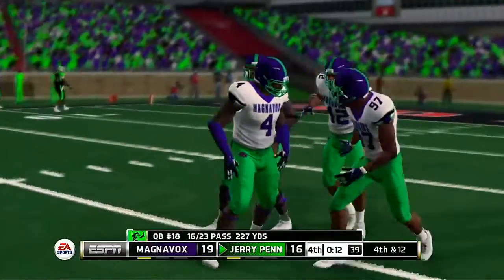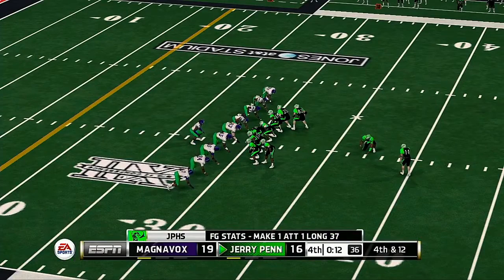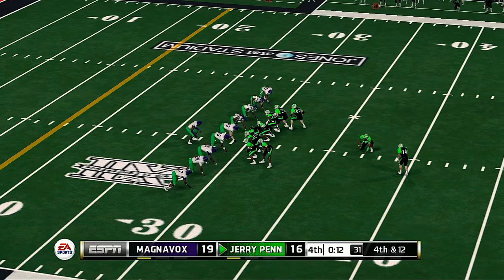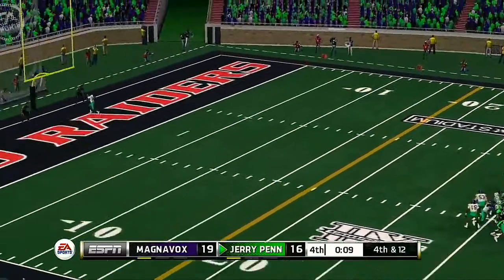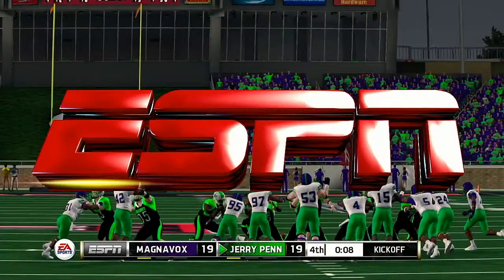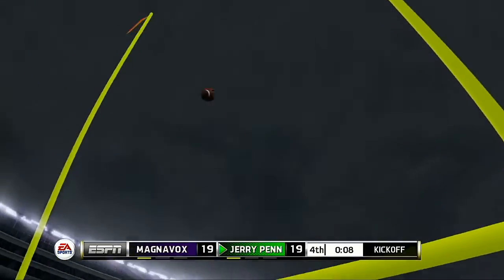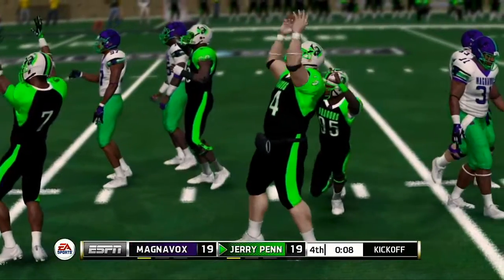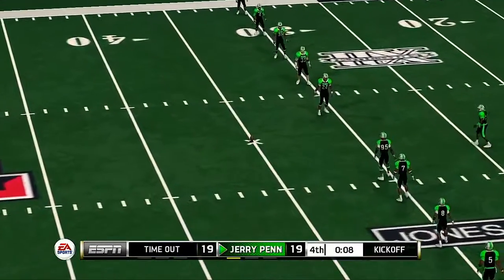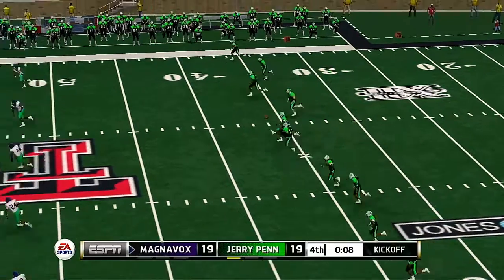Just a huge stop right there here late in the fourth quarter in a game this tight. That might be one we look back on later and say that won the ball game. The kick is up, and he just drilled it from long range. Kick this one away. The defense calls a timeout, and that was their last timeout.